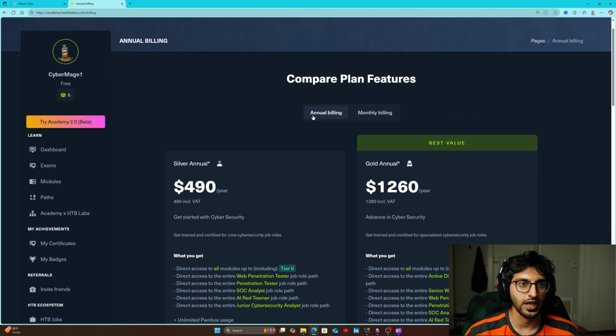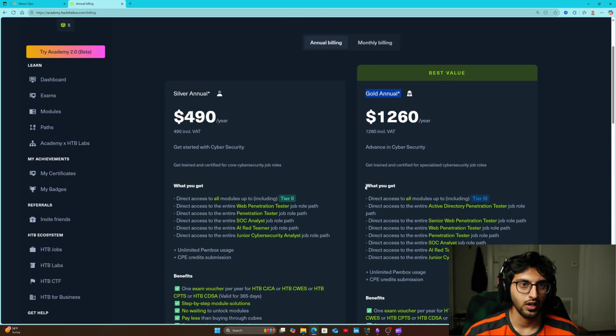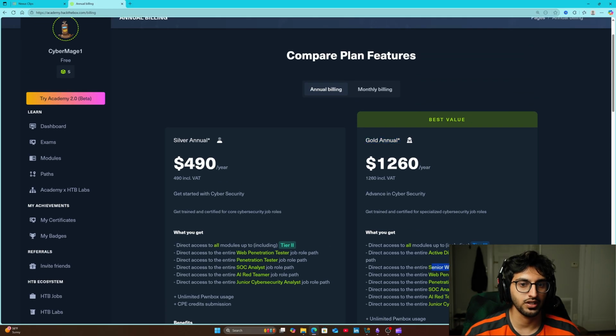You have two options, the annual billing option and the monthly billing option. For the annual billing option, you have the silver tier and the gold tier. The difference between the silver and the gold tier is just that the gold tier includes some of the senior modules or the senior courses as well. So it's just out of scope and you probably do not need to worry about it if you're doing the CWES. You can just stick with the silver tier.